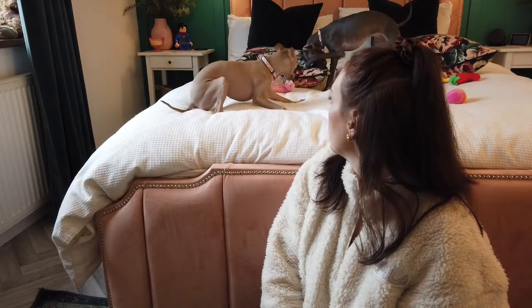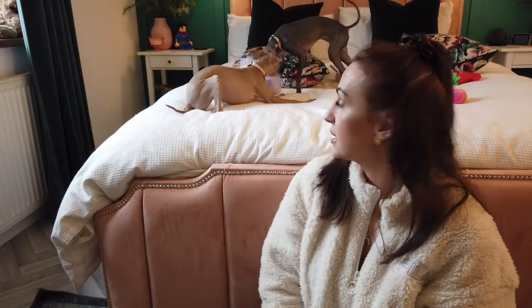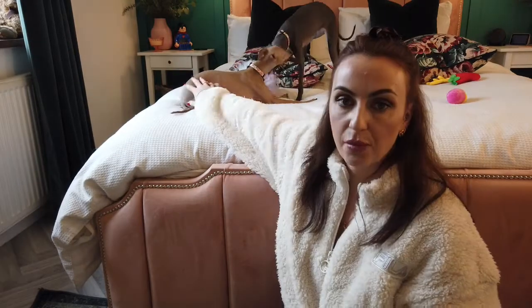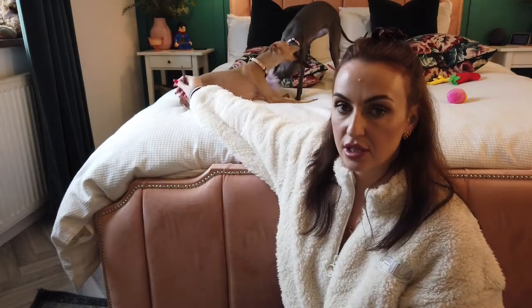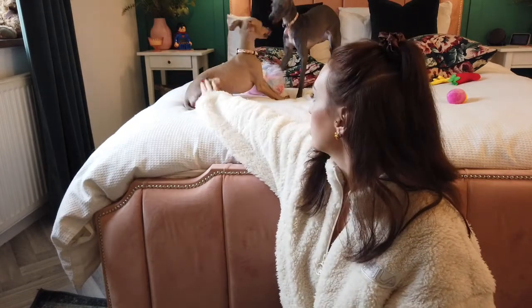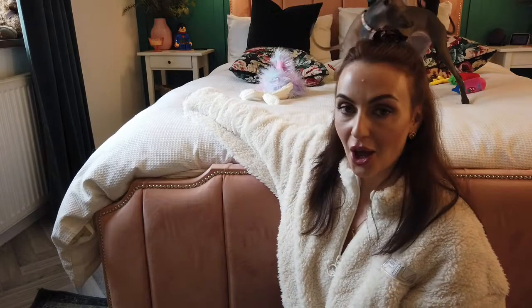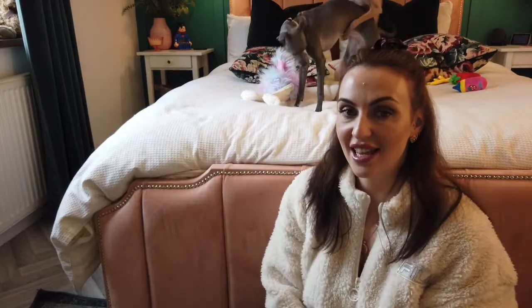Girls, what are you doing? This is crazy hour now. I've woken them up. They were asleep downstairs, but I've woken them up now. They're both completely different. Willow is very outgoing. Coco is very shy, but she is coming out of her shell now at home, which is lovely to see.